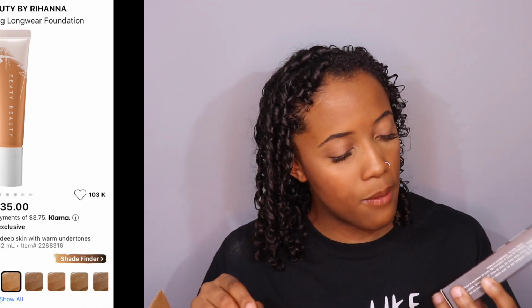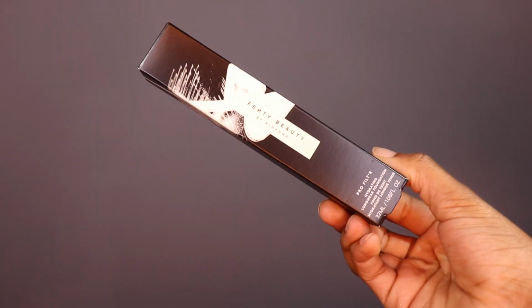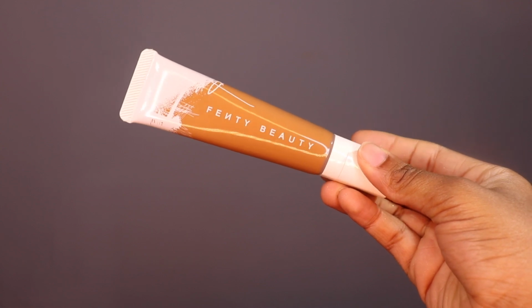Next, another foundation. If you guys didn't know, one of my favorite foundations is the Fenty Beauty Soft Matte Pro Filter. So I wanted to go ahead and pick up the Hydrating Longwear foundation. This is the squeezy tube. I was very reluctant to get this when it first came out, just because I feel like I say this in every video, but just in case somebody new is watching, I have pretty oily skin.